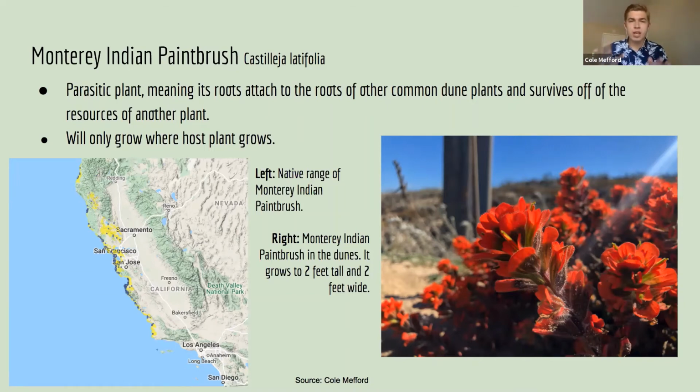I won't get into the details because there are a lot of species of paintbrush, and some of them rely on specific hosts. Some can sometimes function on their own, but generally they're parasitic and highly specialized to pull nutrients out of the other dune plants. So in other words, this is a plant that relies entirely on the other plants you've seen in the slideshow so far.